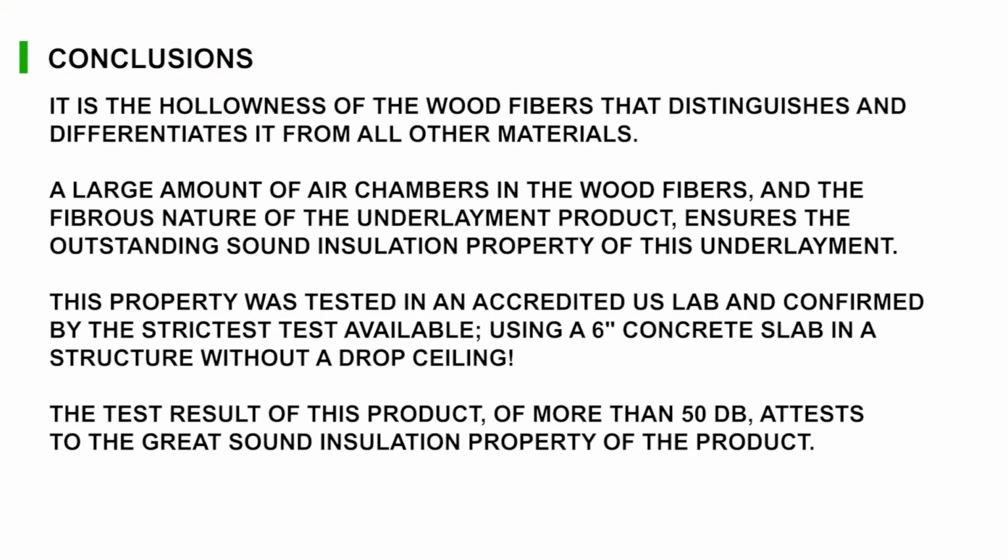Conclusions. It is the hollowness of the wood fibers that distinguishes and differentiates it from all other materials. A large amount of air chambers in the wood fibers and the fibrous nature of the underlayment product ensures the outstanding sound insulation property of this underlayment.